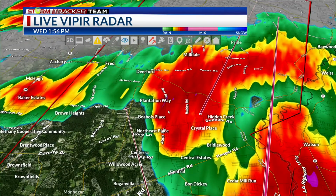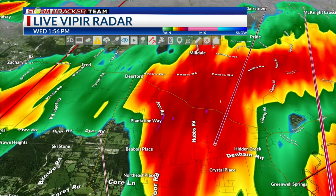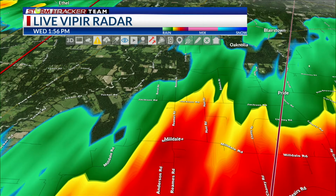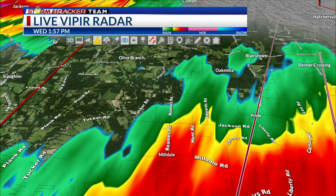Again, the most concerning portion of the storm moving north of Central now and just west of Greenwell Springs Road. So Milldale, if you are listening right now, you need to get into your safe place. Pride, Milldale again, Blairstown. If I'm going to name out some areas that are within the polygon. So if you hear me, we're also likely going to be simulcasting on the radio. We're on Fox 44, NBC Local 33, and we are on brproud.com.